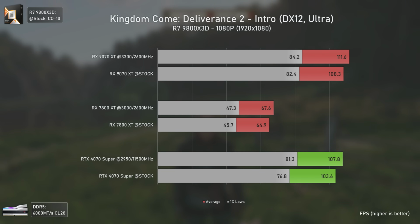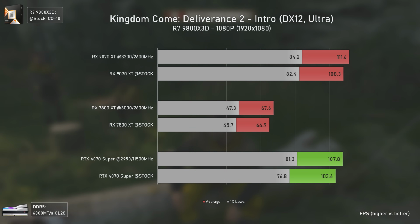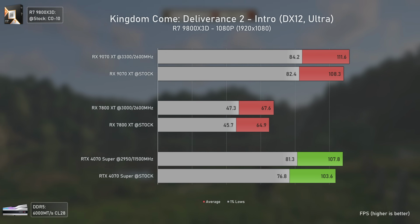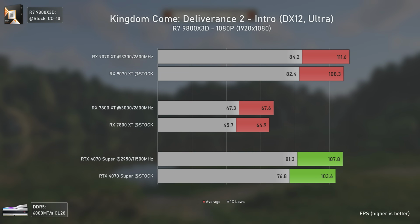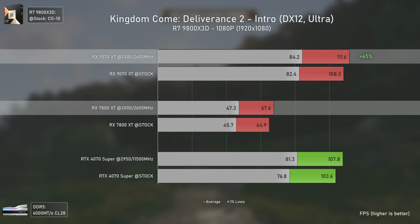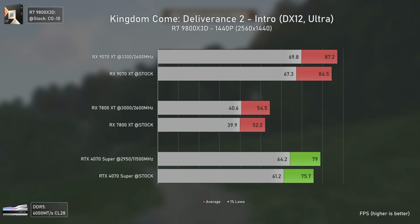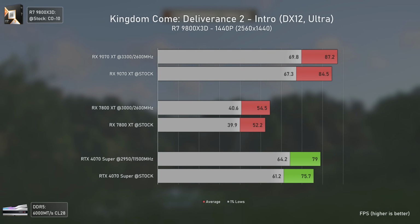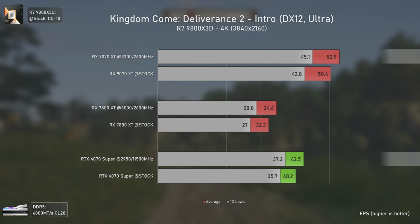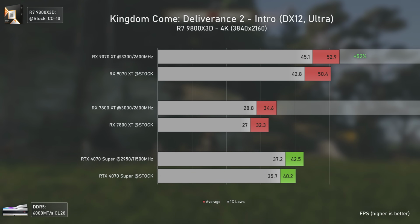Kingdom Come Deliverance 2 runs the Cryengine that is very well known to benefit Nvidia GPUs, and that's perfectly fine. What is not fine is seeing the lack of driver optimizations for this title on the AMD side. At least we can see that the RDNA 4 architecture works much better here, with the 9070 XT slightly outperforming the 4070 Super while being 65% faster than the 7800 XT. At 1440p we get more GPU driven and the 9070 XT starts pulling ahead of the 4070 Super, as it should in all scenarios, and at 4K it is 24% faster than the 4070 Super and 52% faster than the 7800 XT. RDNA 4 is indeed looking good.